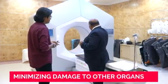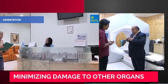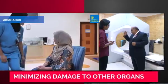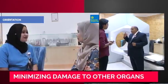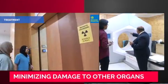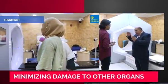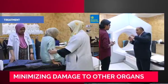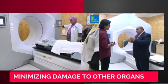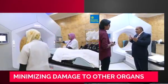Now, when you start the treatment, inside, and you can't see it on this machine because it's all built internally, there is something called a multi-leaf collimator. There is a leaf that interdigitates and moves to shape the tumor, follows the shape of the tumor. So as the machine rotates, and you can't see the rotation because it's all internal, it changes its shape. At each different angle, it takes just the shape of the tumor. When it sees normal structure, it shields it. When it sees the tumor, the jaws open up and deliver the radiation.